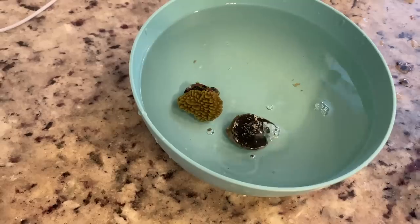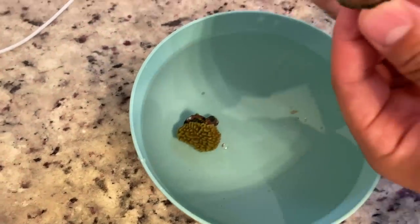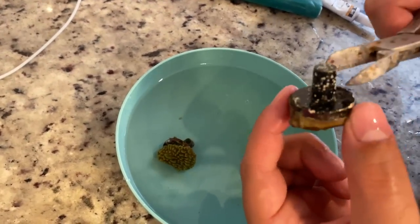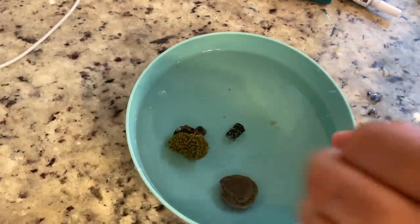The way that I like to do it is I like to pop the peg off of it. So I'm gonna pop this peg off. I'm gonna keep that one on there because I'm gonna use it. Come from the back. Look at that little hitchhiker. Yeah, guys, you wanna dip all your corals. Unless you have a whole bunch of wrasses, and even then you wanna dip your corals.